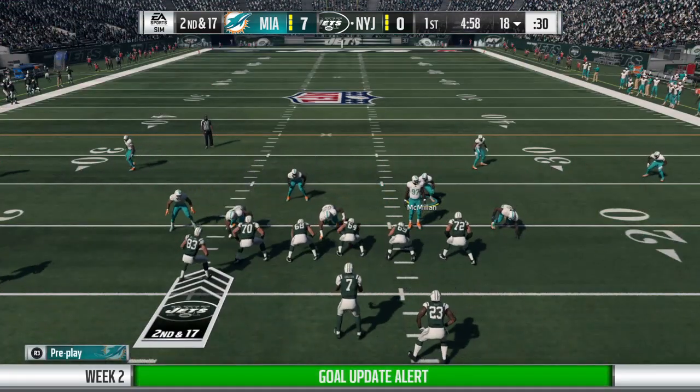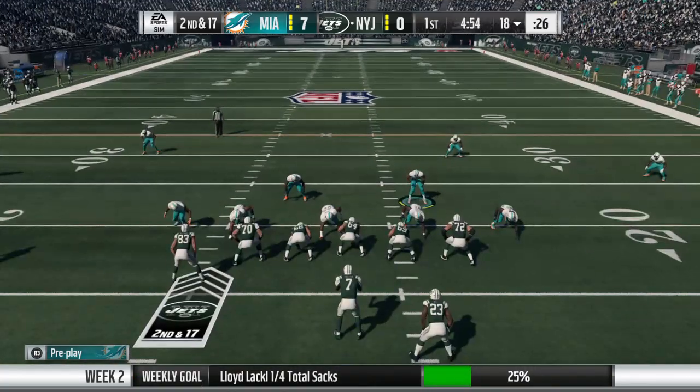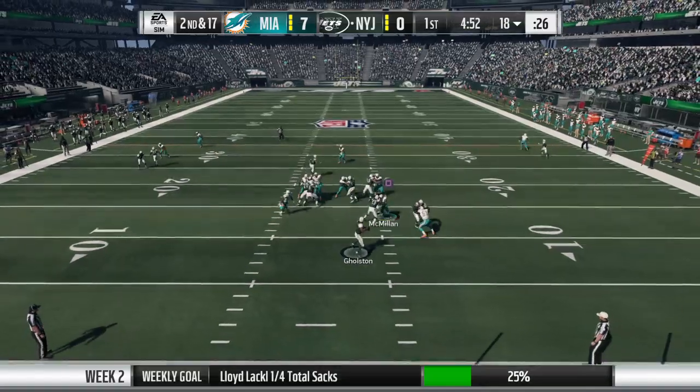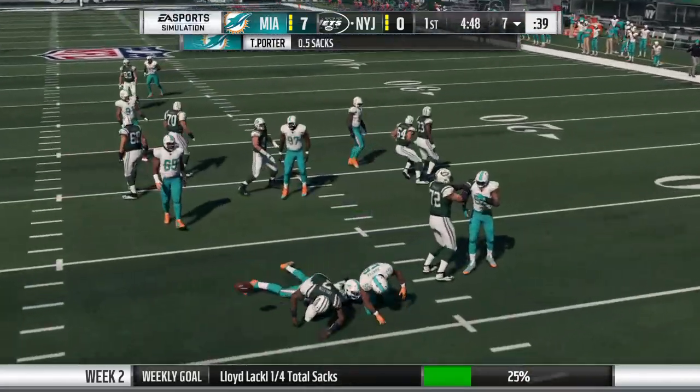And it's always intriguing to me to watch these great pass rushers because some of them need their teammates to scheme for them. Maybe occupy people and make it a one-on-one. And he's taken down. Back at his own 7.